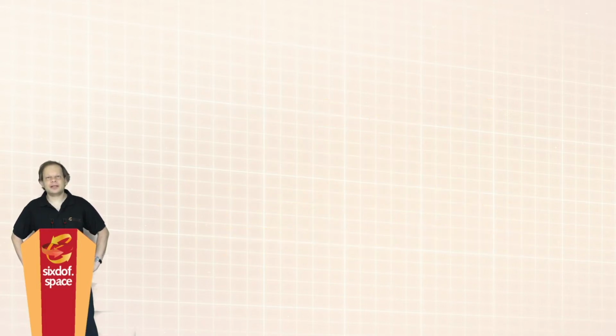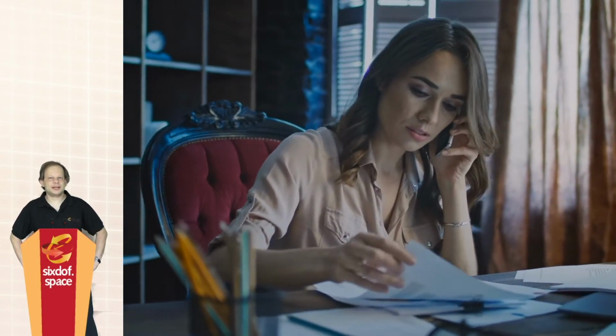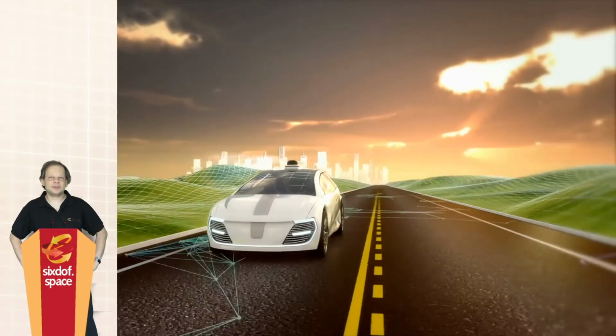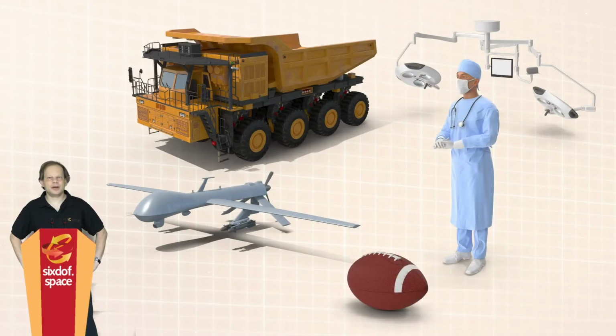You might not realize it, but today, optical tracking is pervasive in modern life, from the simple sensor that lets your phone know when it's next to your ear, to the LiDAR systems keeping self-driving cars on the road. Modern devices need to be deeply aware of their relationship to the world around them.